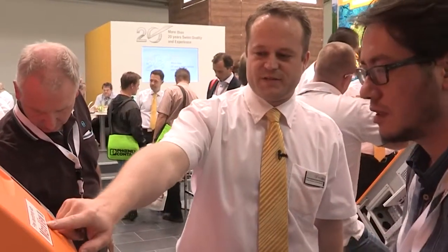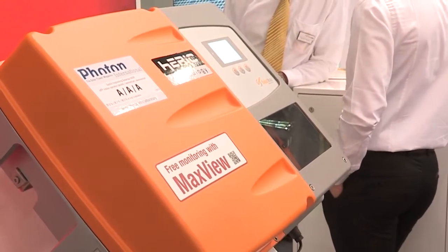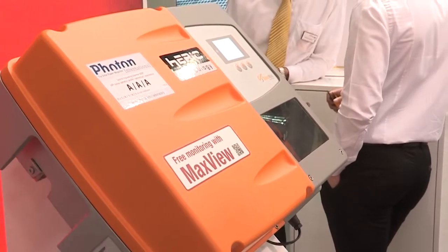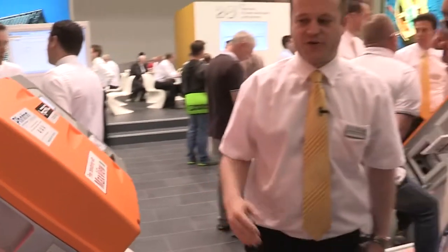The monitoring system, MaxView, is included. We send values every 15 minutes to a web portal, and so you can later see it on your iPhone or iPad, tablet, and have basically a free of charge monitoring system included. No data logger anymore required. We believe that data loggers are too expensive for such small plants.